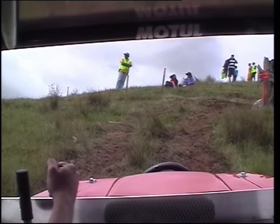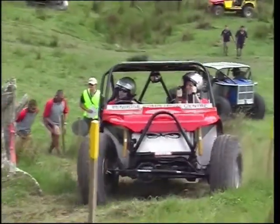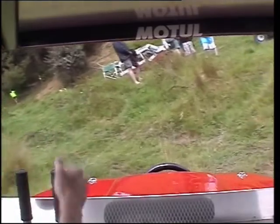Here's what it looks like from behind the wheel. So hang on to your brakes and your hat and just cruise on up around the course. Just makes it too easy, huh? Well, we'll see. There's plenty more to come yet.